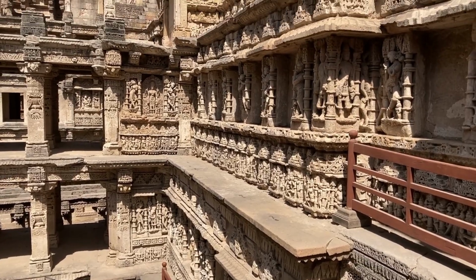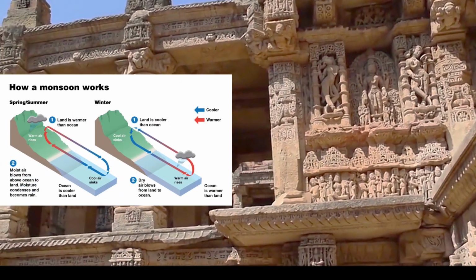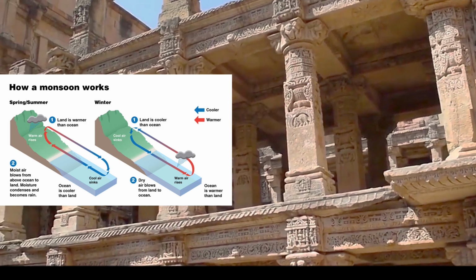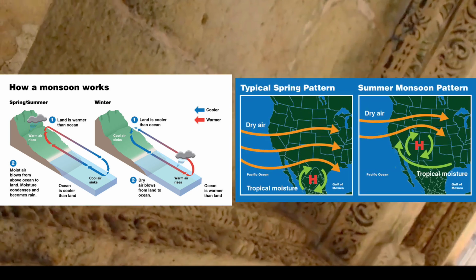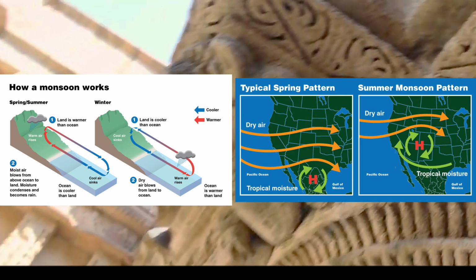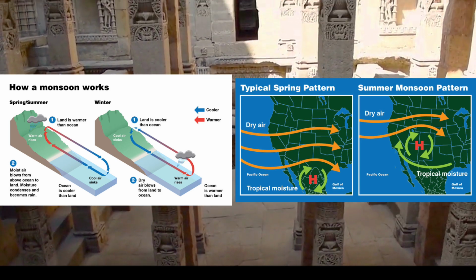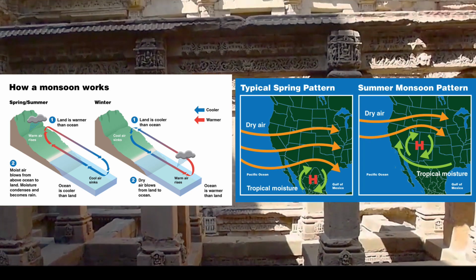Let me briefly define how that works. A monsoon is caused by seasonal shifts in the wind. The winds shift because the temperature of the land and the temperature of the water are different as seasons change. During summer, monsoons can cause the heaviest rain. Warm water in the ocean evaporates, rising into the air. As a result, the wind changes direction and moisture blows toward the land. The warm moist air then condenses and becomes rain.